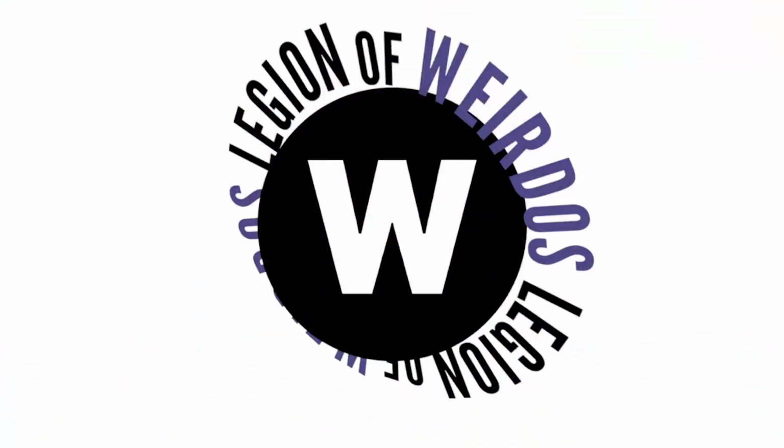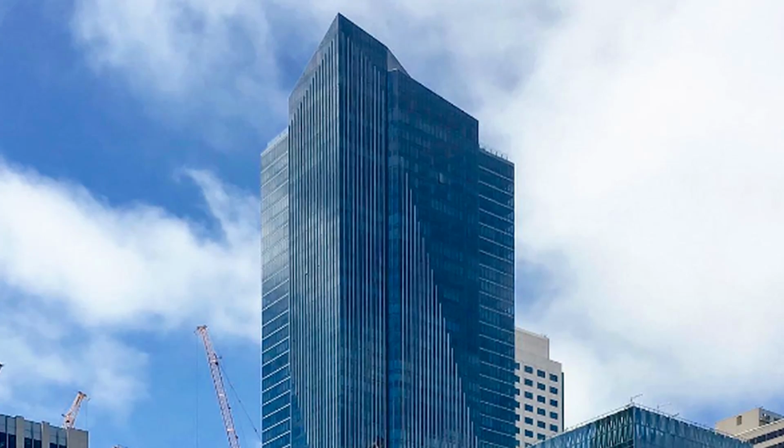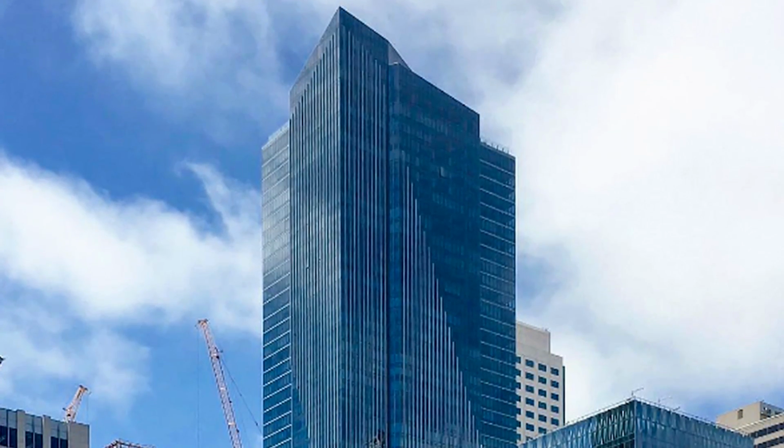Like most things in San Francisco, it's definitely leaning a little to the left. The Millennium Tower, otherwise known as the Leaning Tower of San Francisco, is a condo skyscraper that opened in 2009.